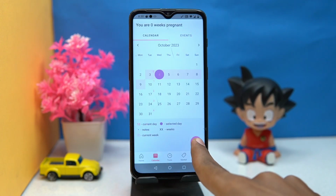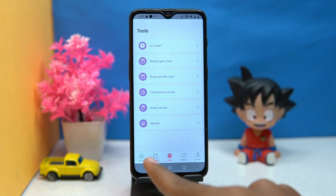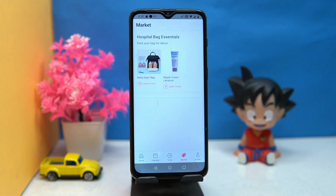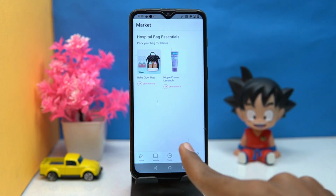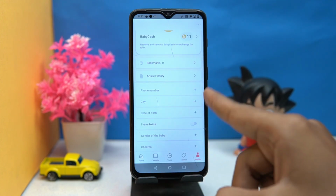You can add events, check out the tools. Here you can learn that what you have to pack for the labor to the hospital. Here you can manage the profile, like adding phone number, city, date of birth and etc.